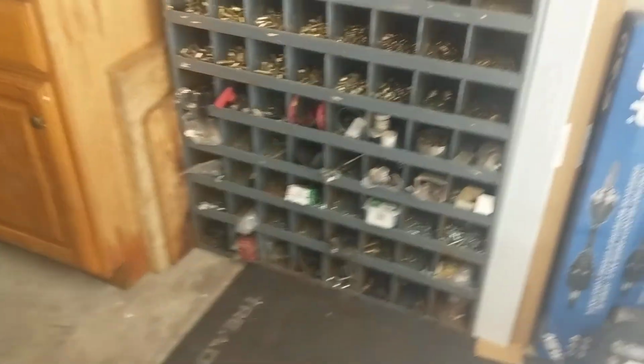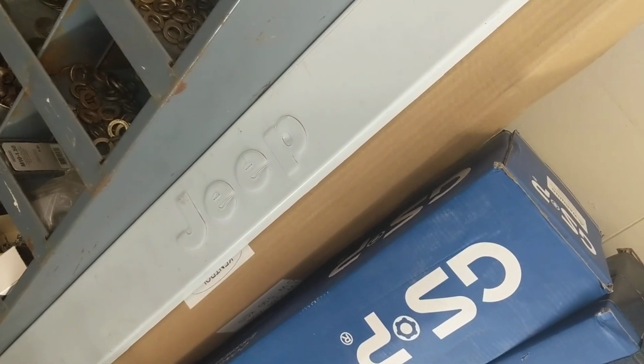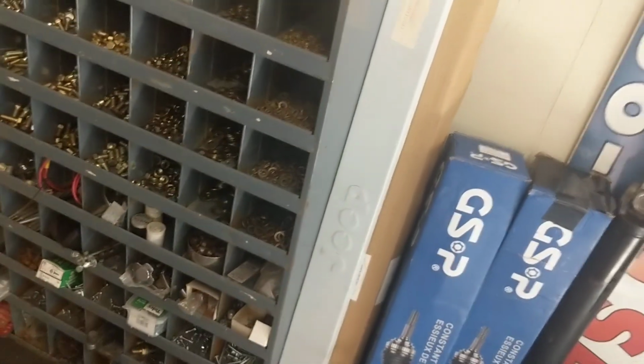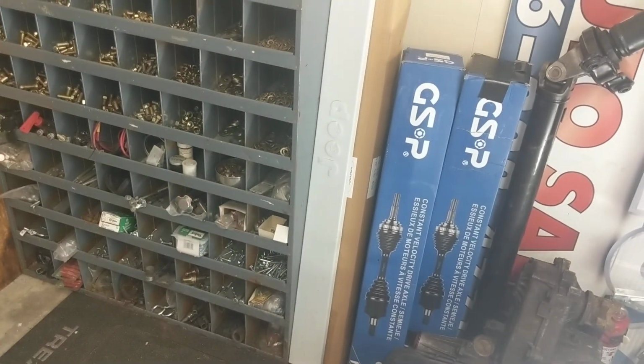I have some, it's in the white plastic, but that's actually the chrome insert to go over the front of a stock CJ bumper to dress it up a little bit. And then I've got one of them little put together chrome brush guards for a CJ to go with it that's in that box there.